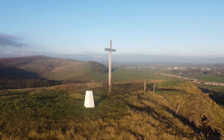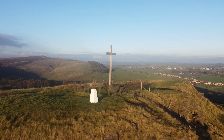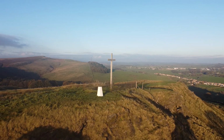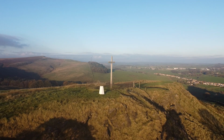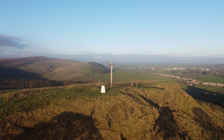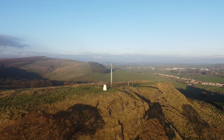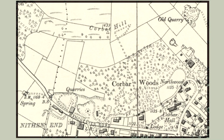The hill itself is made from sandstone and has a summit of 437 metres or 1,434 foot above sea level. The sandstone of Corbar is of high quality, and so a few quarries existed on the south and east side of the hill. The stone from these quarries was used locally and most notably in the construction of the town hall in the late 1880s.